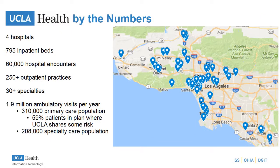UCLA is a major academic health center in Southern California consisting of 4 major hospitals and hundreds of outpatient offices serving a wide area in the region. We are also still expanding our reach.